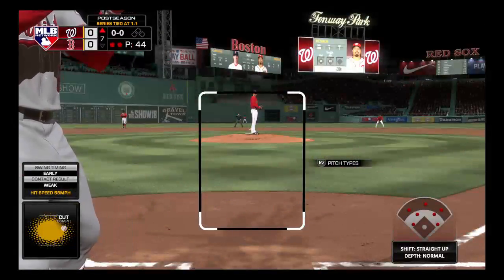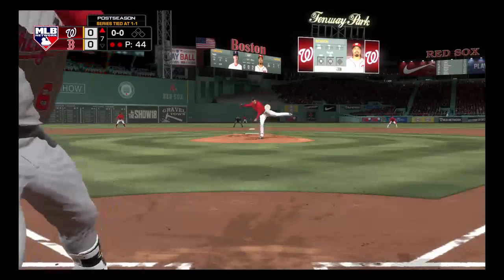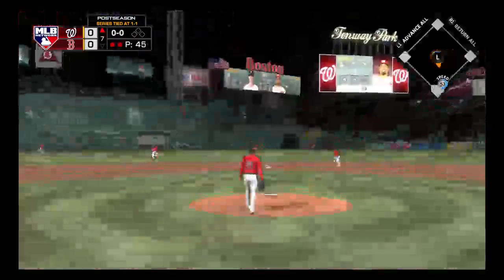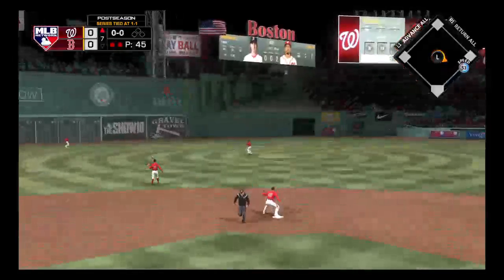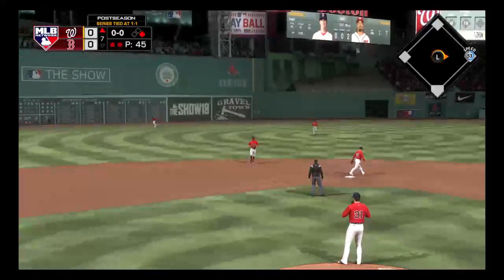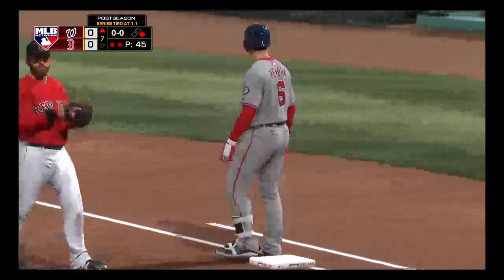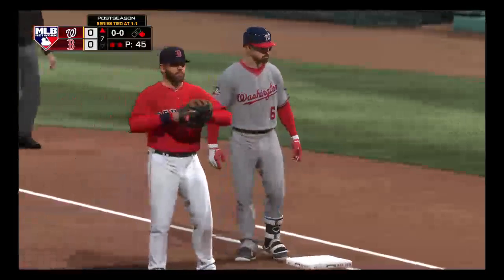Digging in once again, Anthony Rendon. He flew out in his last at-bat. Line drive to center field. And that falls in for a solid base hit, his second of the night. So the 2-out hit here extends the inning for the left-handed hitter Daniel Murphy. Second baseman, Daniel Murphy. Here's Daniel Murphy now. A hit in 2 tries for him so far.